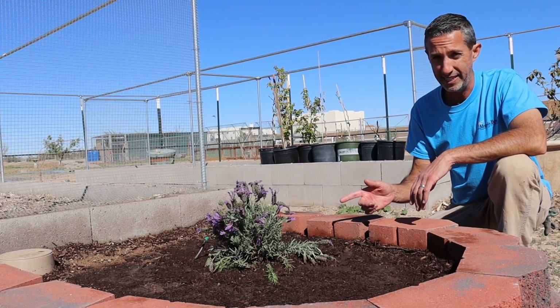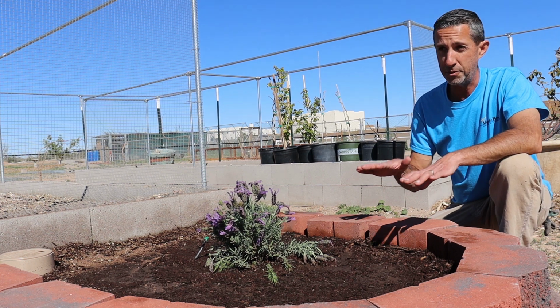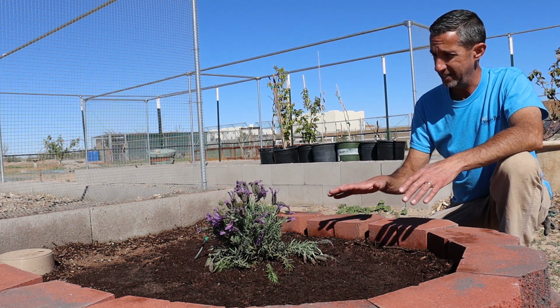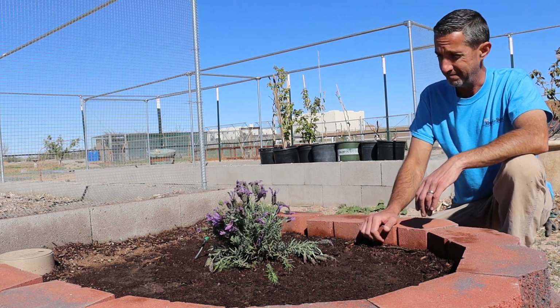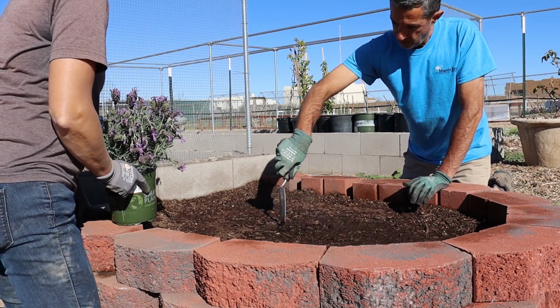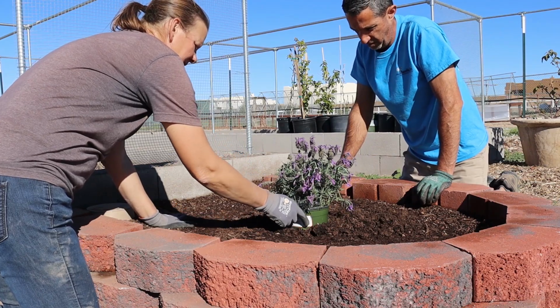One of the things we got to today was finishing up the rest of the end caps. So we had to get all the soil into the bed and the irrigation box set. Came back through and now we're planting. This is a lavender. I think it's French lavender, if I'm not mistaken.